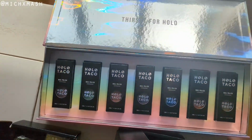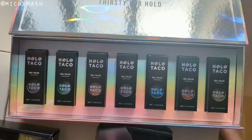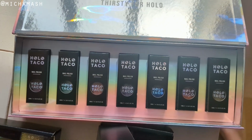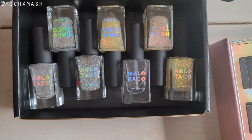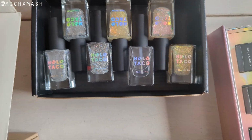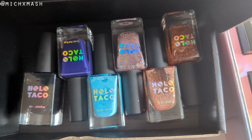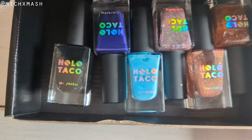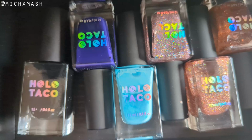So this here is the rainbow collection, the most reached for collection in my entire nail polish collection. Here are some top coats. We got holographic top coats, unicorn skin top coats, and a glossy top coat. And this box is filled with the opaque colors and glitter colors. This is one coat black. It is definitely just one coat. Same with the other two colors here.